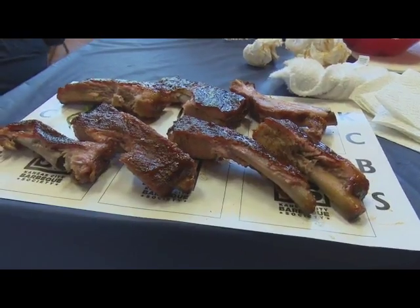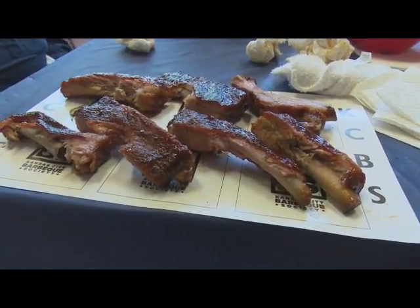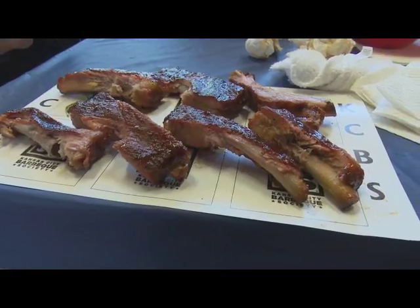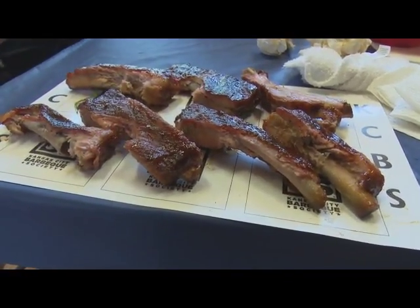Okay, I think I'm pretty much on the same plane as Tom. I really did love number four. I could eat that all day. And the second one on the plate, pretty close to number four and really good. The one that's gone? Yeah, the one that's gone on my plate.